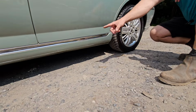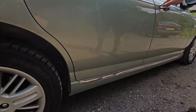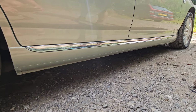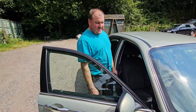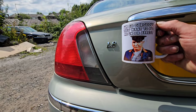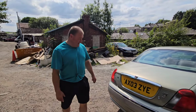How nice it is on the sills, both sides. Ooh, yes. Yes, that is smart, actually. Spec-wise, it's a Club SE 1.8 turbo with a T missing. Everyone who looks at it thinks it's a 1.8, but it will leave you standing.